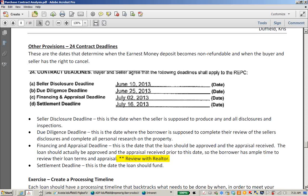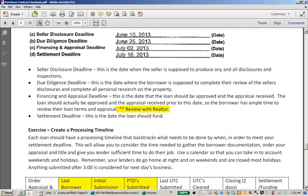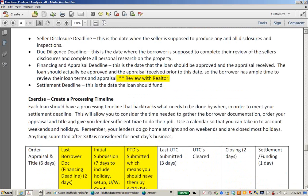The settlement date, this is the date the loan should fund. And, of course, that means you're closing prior to that date, at least one day prior to on a purchase. You're pretty safe to close one day prior to. All of our purchase loans are funded the next day, mainly because we just don't have prior to funding conditions. All of our conditions are prior to closing, so we're funding the next day on 99.9% of our purchases.